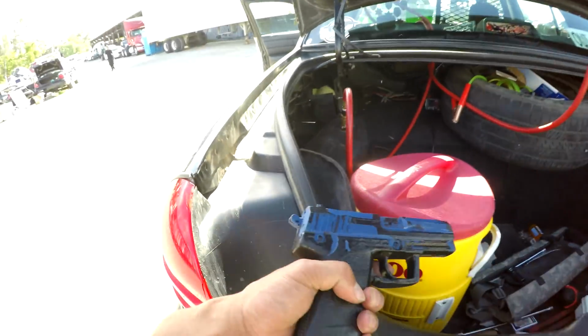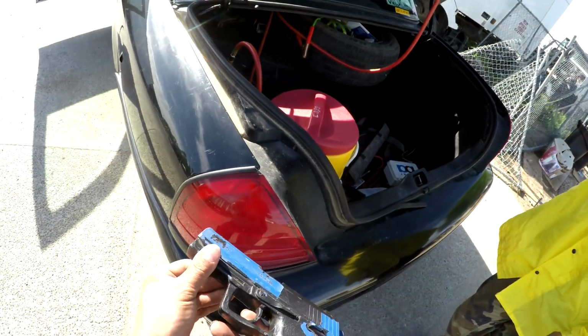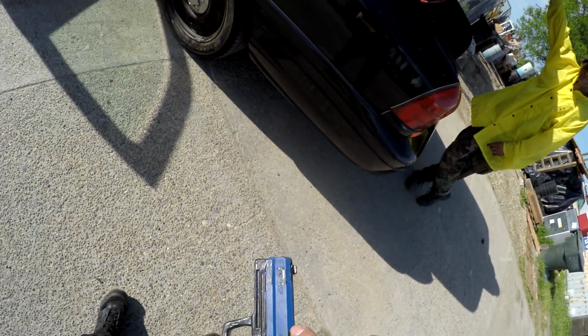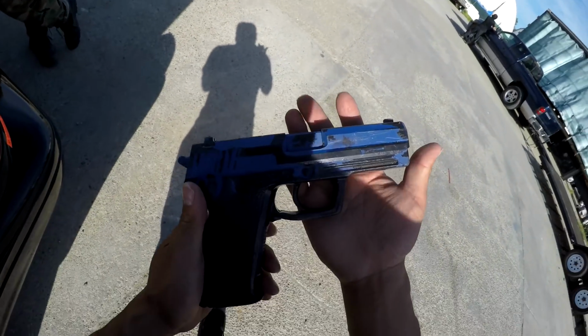Right. And what is this? It's a Glock 45. Check it out, guys. This is a 45 auto training rubber gun. It used to be blue, but looks like you painted it black. Well, it's got to not stand out so much at night, you know.